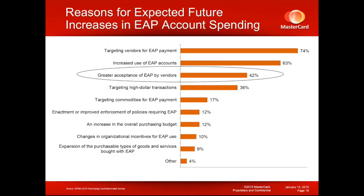So why are virtual card payments growing? There are a number of reasons listed on this page. I'm not going to go through all of them. I do want to highlight just a few. The first, and the biggest reason, is more companies are targeting suppliers that are already accepting cards. That's sort of the low-hanging fruit, just being able to say, hey, you accept card, we'd like to pay you by card. So more companies are doing that. Then the second one is more companies are simply saying, hey, you know what, we want to use a virtual card to make payments. So that's increasing the spend.